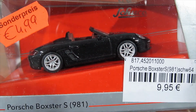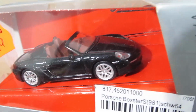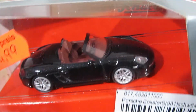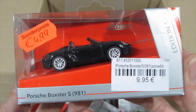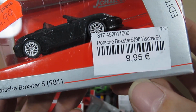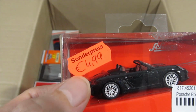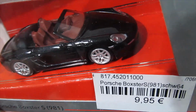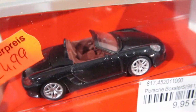Porsche Boxster S. Red interior. All the detail. Just wow. I just don't know what to say. Look at the price that they normally charge. Almost 10 euro. Thank goodness you got that cheap. That's expensive for one of these in euros. That's beautiful. Oh my god.